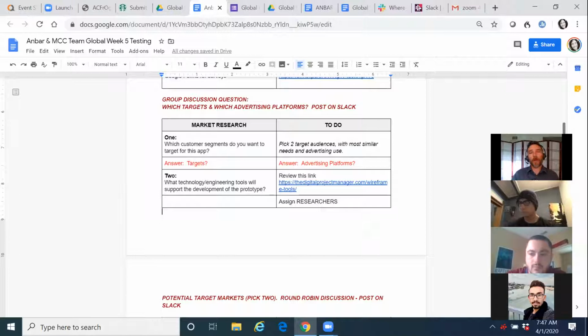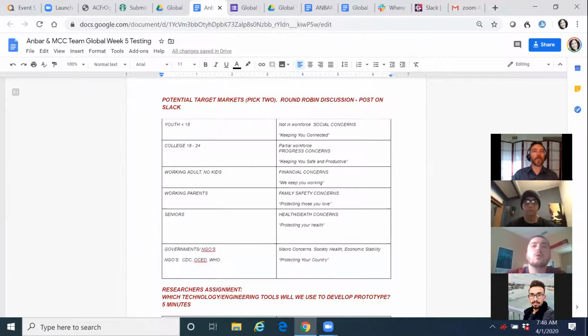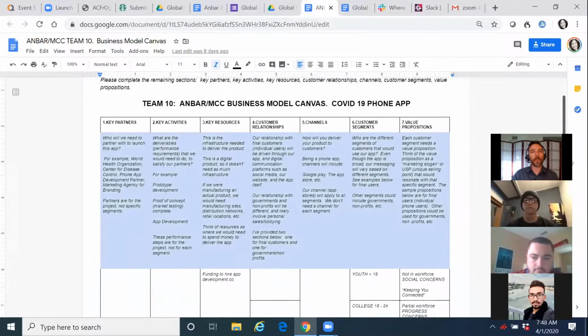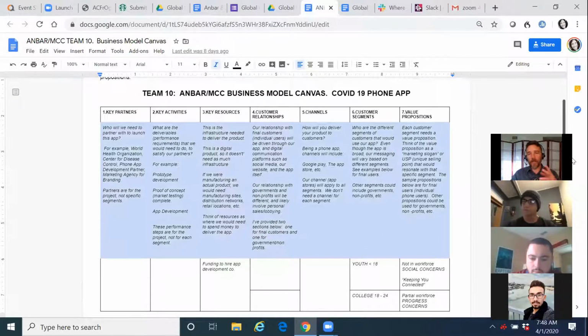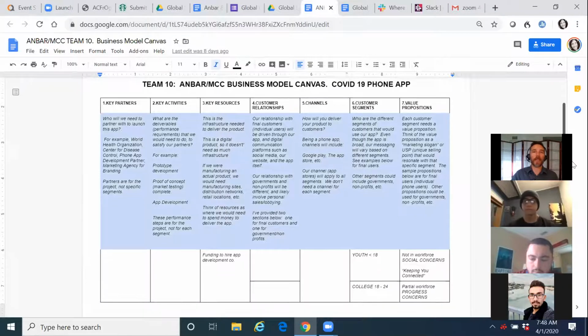So going back to our business model canvas that we did in the prior week, and here's that monstrous document. I put this together and posted on Slack, and you guys may or may not have had a chance to look at it, but we completed the assignment as far as putting together a business model canvas.